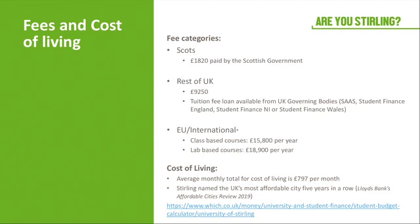We know that it can be a really confusing thing. The average monthly cost for living in Stirling is £797 per month. This will vary from person to person. This depends on what social activities you like to be involved with, how much you like to go out and do some shopping, the types of foods and supermarkets that you purchase food from. So this is something that you need to take with a pinch of salt, and you may need to do a budget for yourselves to look at how close this is actually.